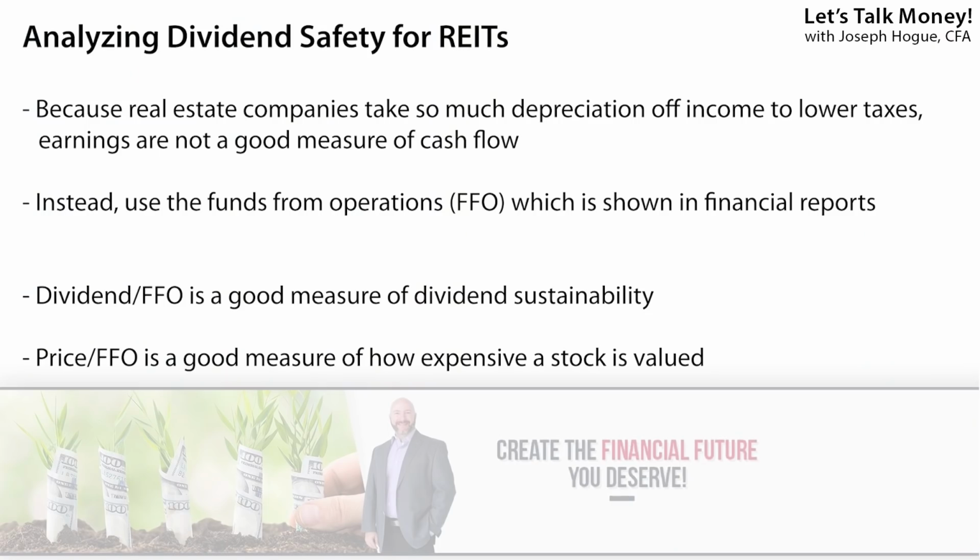You see, the problem is a lot of these dividend stocks are in different types of company structures, and you're going to need to use different measures for dividend safety and cash flow. For example, for real estate stocks, these companies have very high depreciation taken off their income statement, so earnings are skewed and not really a good measure of actual cash flow. And that means you need to use a different measure, the funds from operations, or FFO, to compare how much cash is being generated and how much is going to pay that dividend.